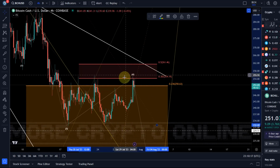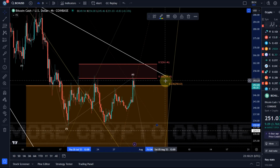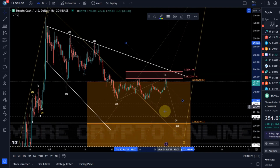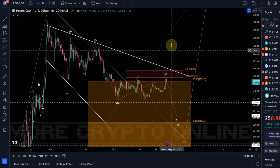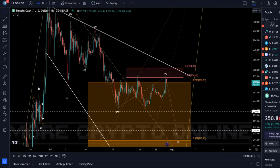And it has now reacted to the ideal target for a fourth wave, which is here, in this case, 254, the 38.2 Fib level. Somewhere here, it should make that one more low to roundabout $210. But above 261, which would go along pretty much with a breakout of the wedge pattern to the upside, I would have to assume that the last wave up is already running.